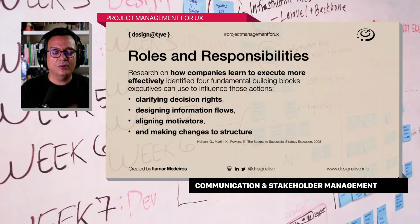So clarifying these decision rights, designing the information flows, right? So for example, if for a decision to be made, information needs to go from one team to another team or from one department to the other, how is that information going to flow? Aligning the motivators and making changes to the structure if those roles and responsibilities are not clear, right? While you may not be able to influence the organization as a whole, here's something you can do at least for your own project, which is you need to have 100% clarity, to the best of your abilities, of who owns each decision.